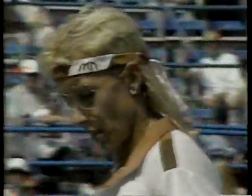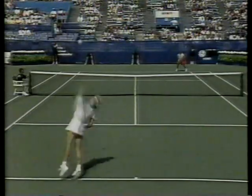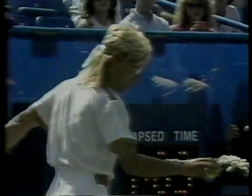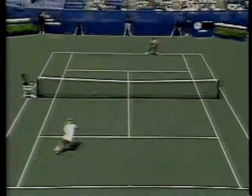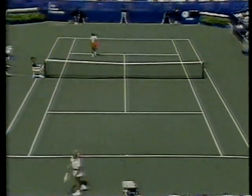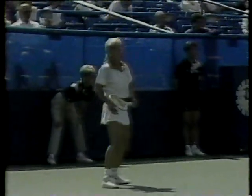From Garrison. 30-15. She's tough to kick loose, isn't she, Garrison? Well, she's tough. She's a good player and very tenacious, more experienced than she was last year, obviously. So I don't think the moment is getting her as it did last year. Intelligent lobbing from Garrison helped her win that point. Took Martina off the net. And with that, Navratilova lost control of the point.